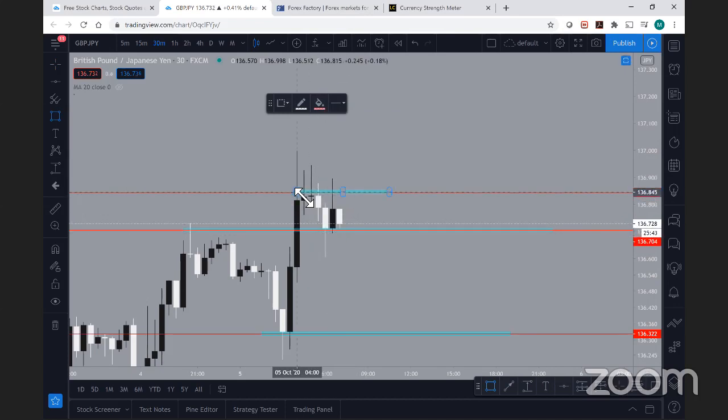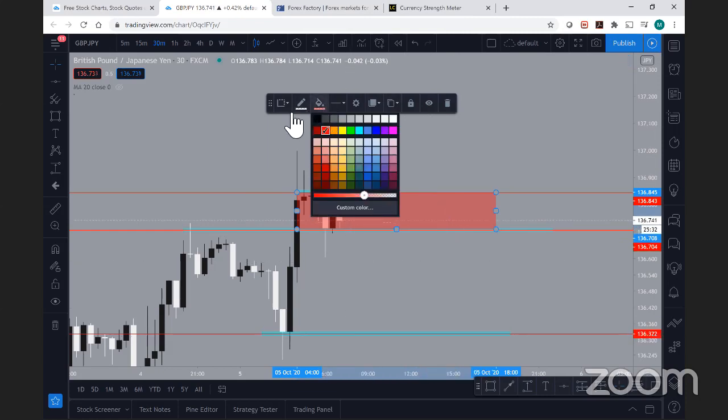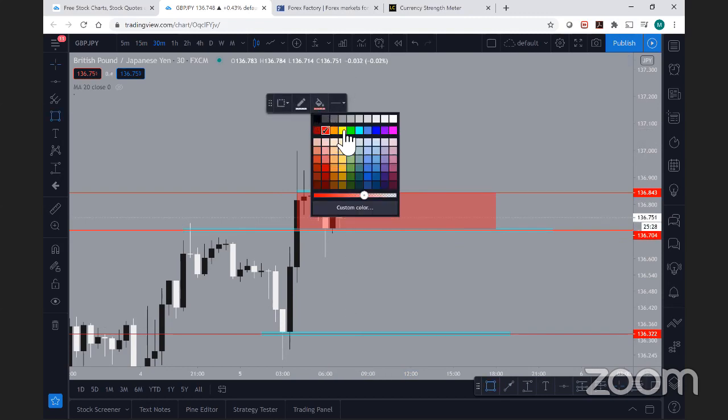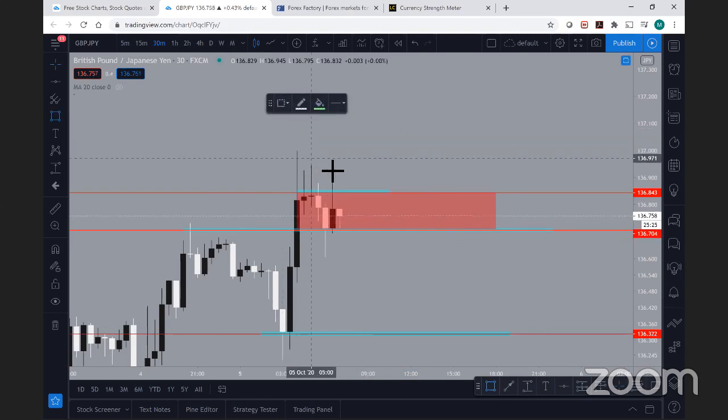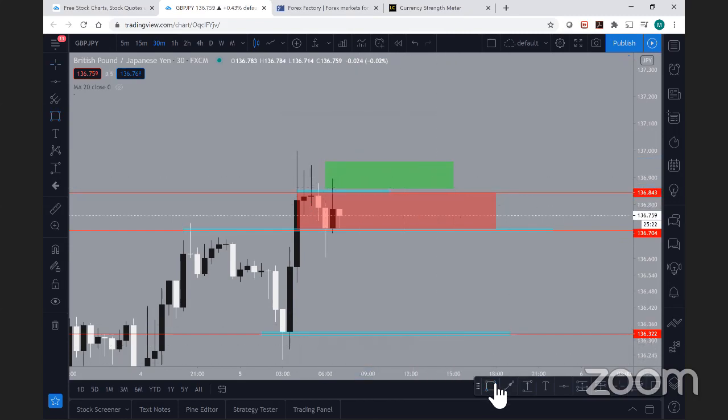So we have a really nasty range. This red area is a range area here. And then of course you have your clean traffic areas. You have clean traffic above here, and then you have clean traffic below here.